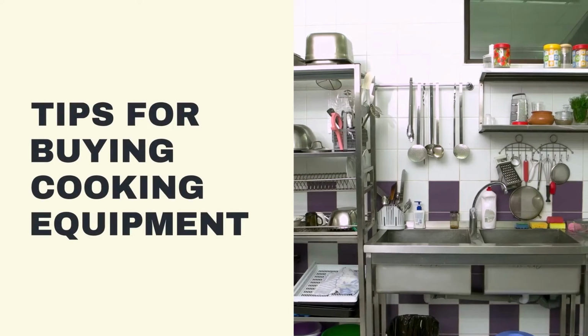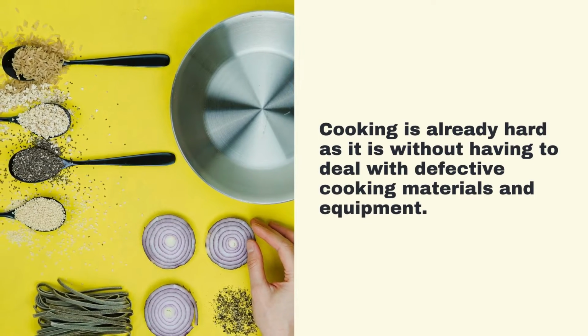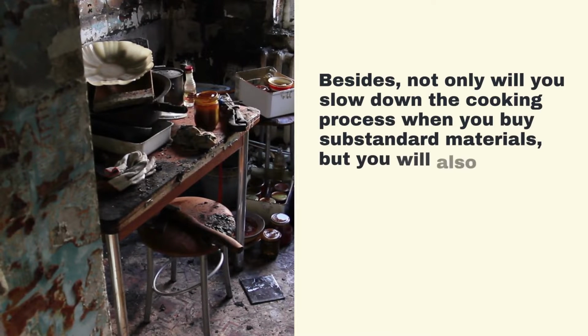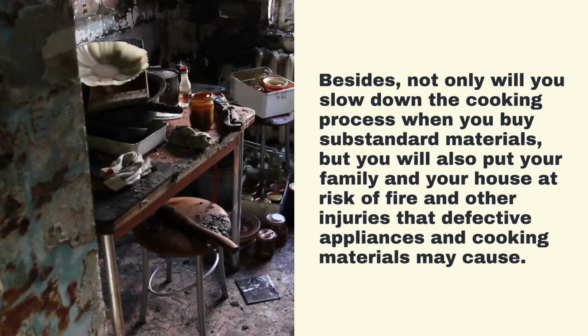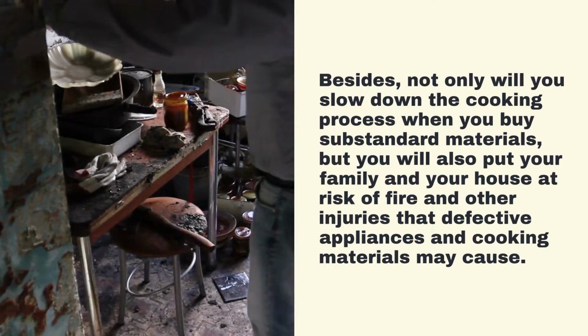Tips for buying cooking equipment. Cooking is already hard as it is without having to deal with defective cooking materials and equipment. Besides, not only will you slow down the cooking process when you buy substandard materials, but you will also put your family and your house at risk of fire and other injuries that defective appliances and cooking materials may cause.